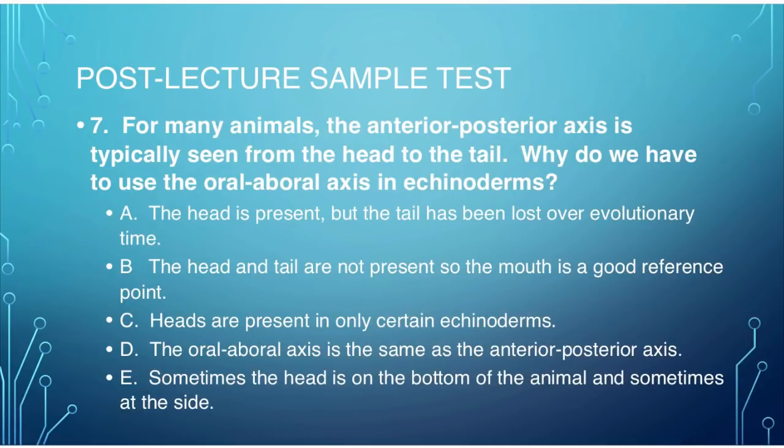Question 7 asks, for many animals, the anterior-posterior axis is typically seen from the head to the tail. Why do we have to use the oral-aboral axis in echinoderms? Choose one.